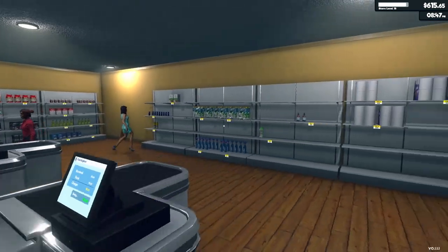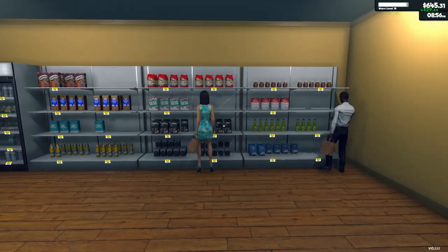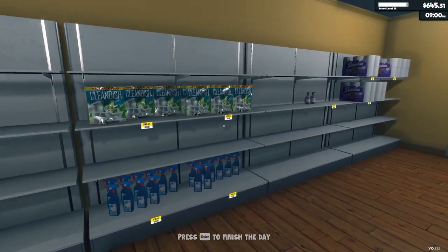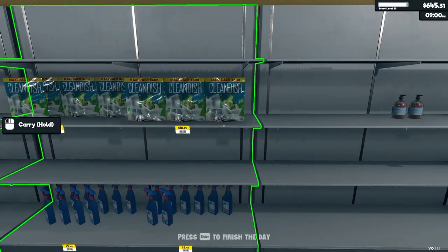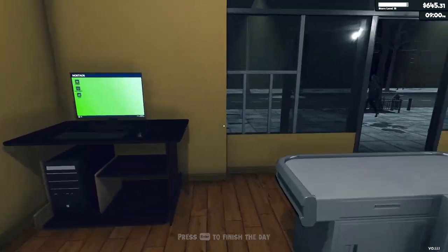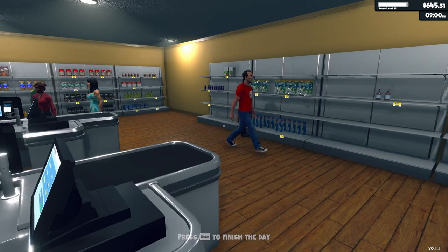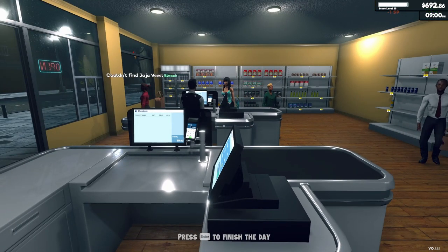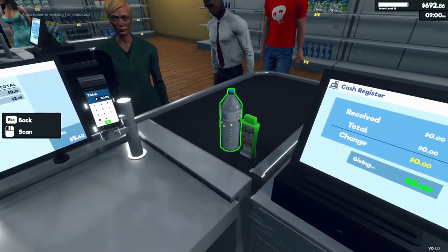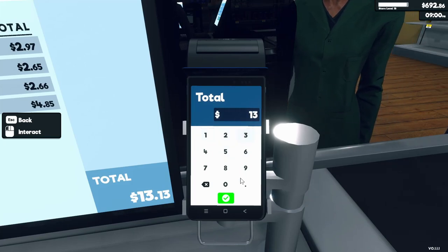50-cent piece, and I accidentally grabbed the $50 bill. The bleach goes by quick. We're gonna let these customers finish up first before I close, every penny counts.